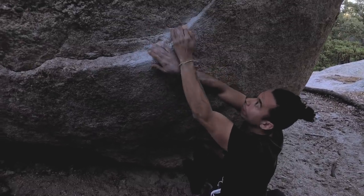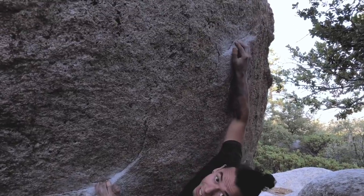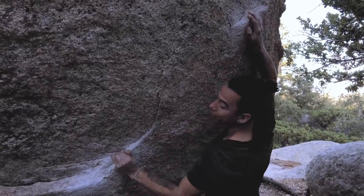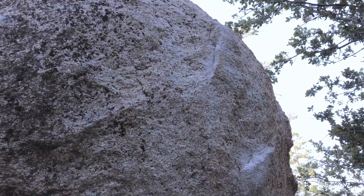Well, I think he goes right here. You have to do a huge throw to this point here. And then you bring your heel hook up and then you gotta go left hand over to the side pole, and it gets pretty difficult from there.